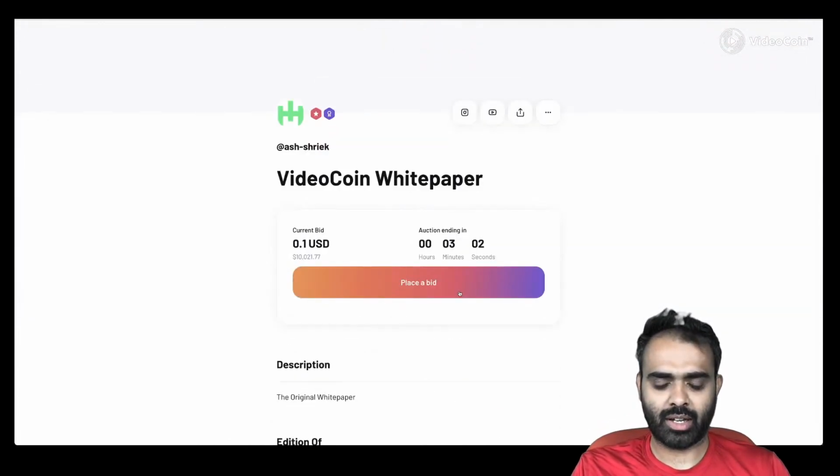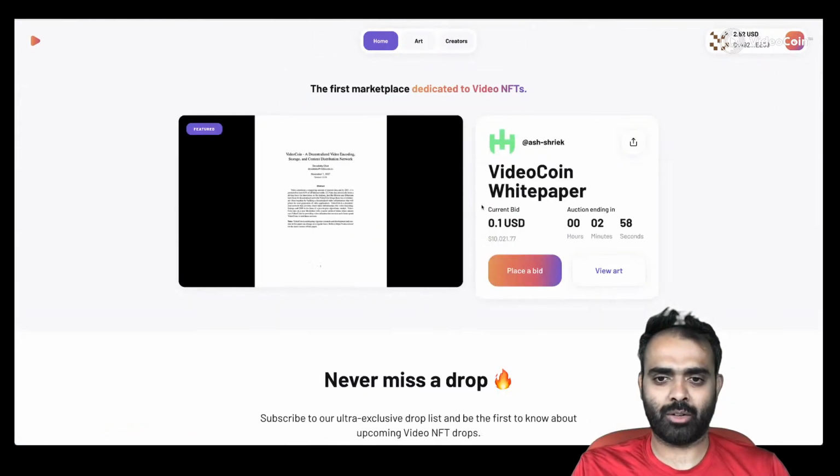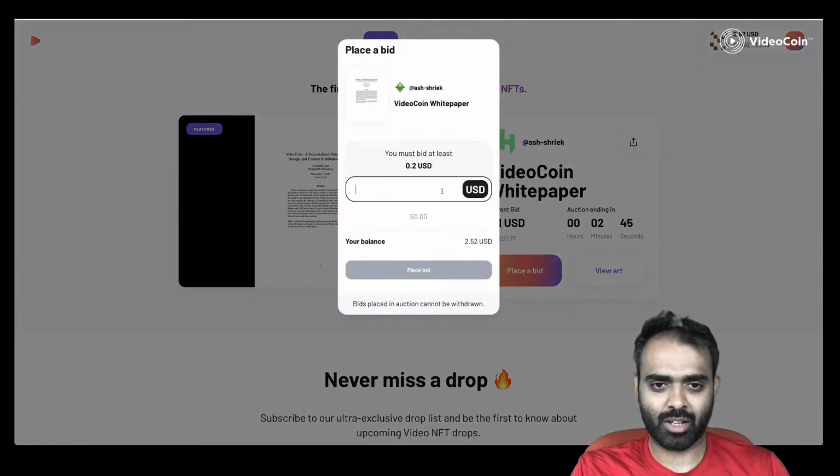So there's about 3 minutes left in this auction. If I go back to home, you'll see there's an auction ending in 2 minutes, because we have by default set the auction as a 5-minute thing. So I can actually do a demo, but you can set the auction timings to whatever you want. So I'm going to place a bid before the auction runs out.